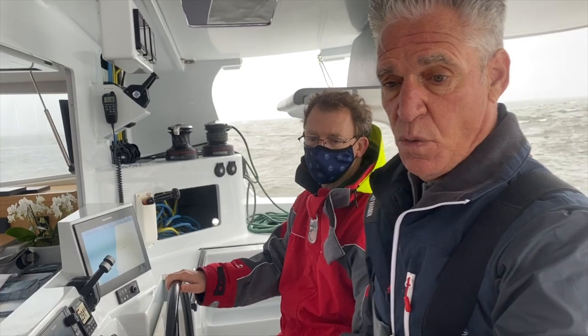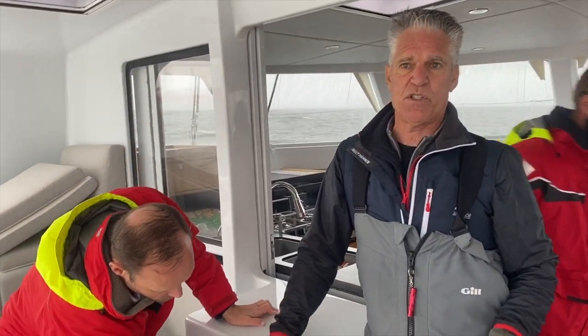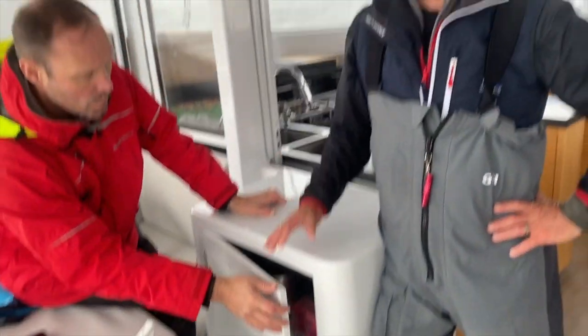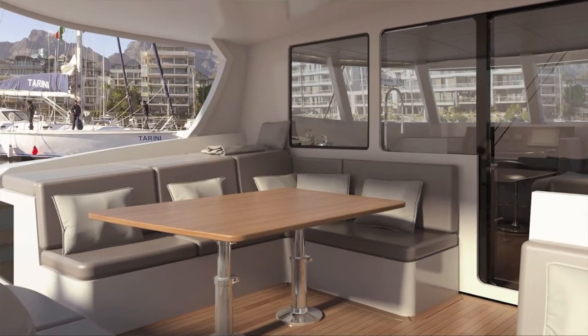And then behind you, where you are right now, this is the propane locker. The majority of the people that are getting our boats now are doing away with propane on their boats, and they're getting all convection ovens and stovetops with the lithium battery systems. So then this goes away, and this becomes a larger section of couch. Oh, I like that idea.